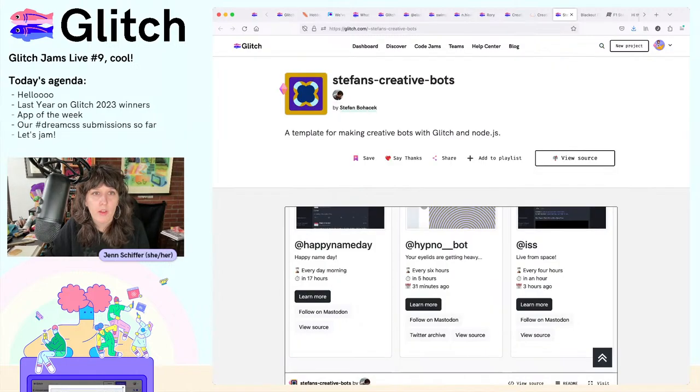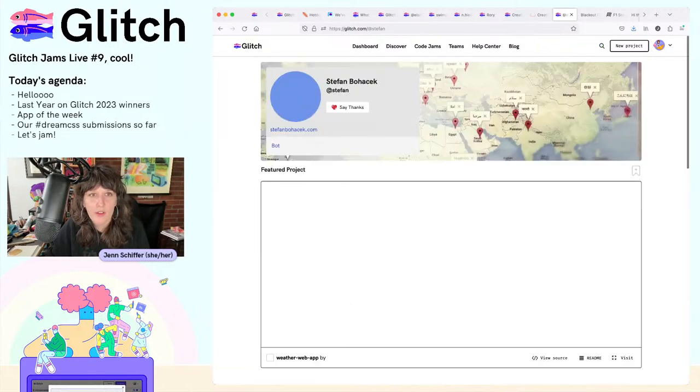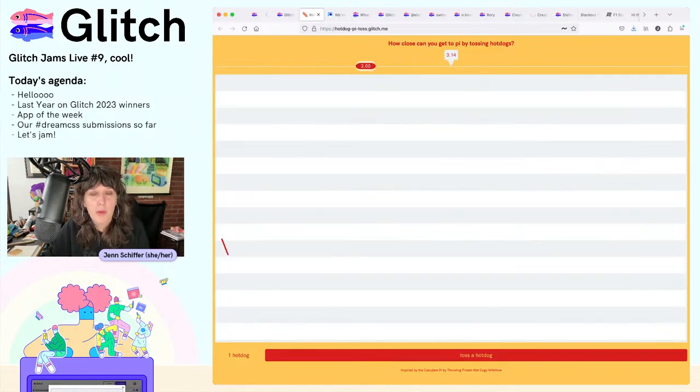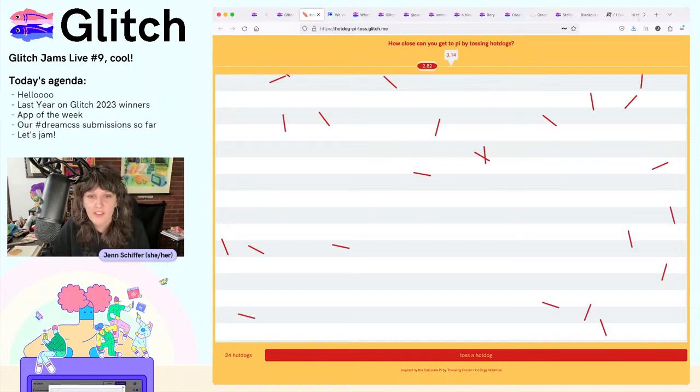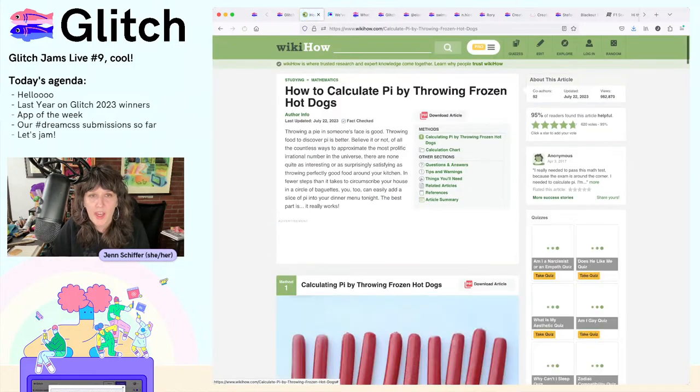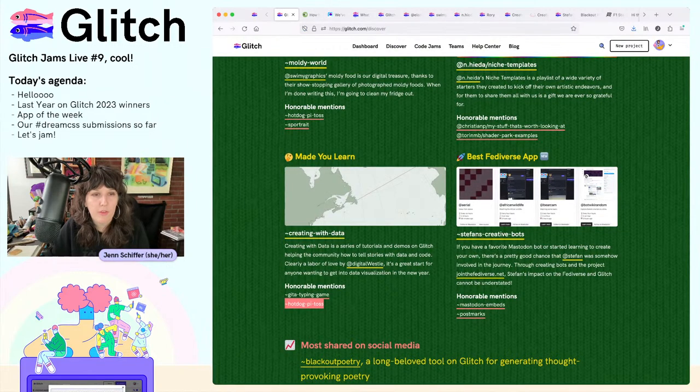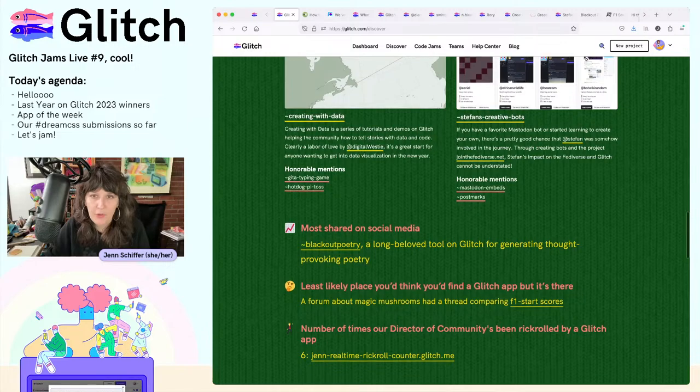Also, let me go to Stefan's profile and thank them. There we go. Hot Dog Pie Toss lets you toss a hot dog to get close to pie, which was inspired by this incredible WikiHow post, How to Calculate Pie by Throwing Frozen Hot Dogs. So shouts out to that creator, but check out all the rest of them. They're all really, really cool.